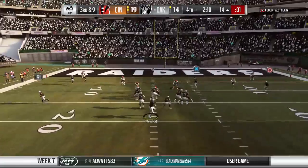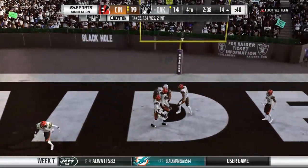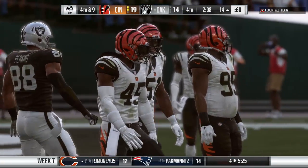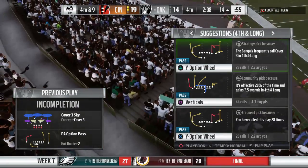Hey. Now a play fake, and it's Newton. And that is incomplete. Certainly looked like they were getting ready to convert there on third down, but what an effort to get his hand on that one, knock it away, and brings up a fourth down decision.